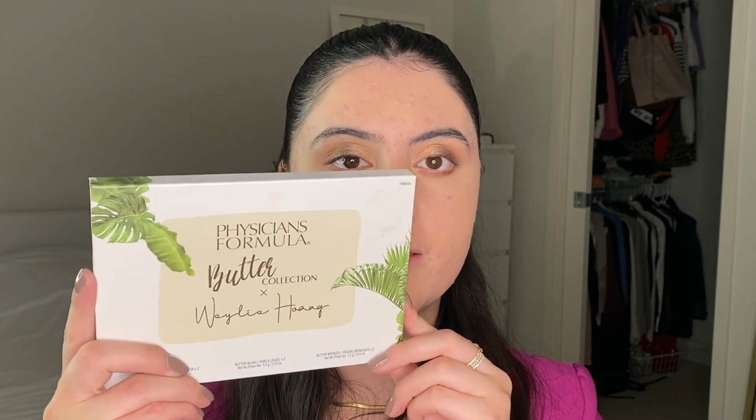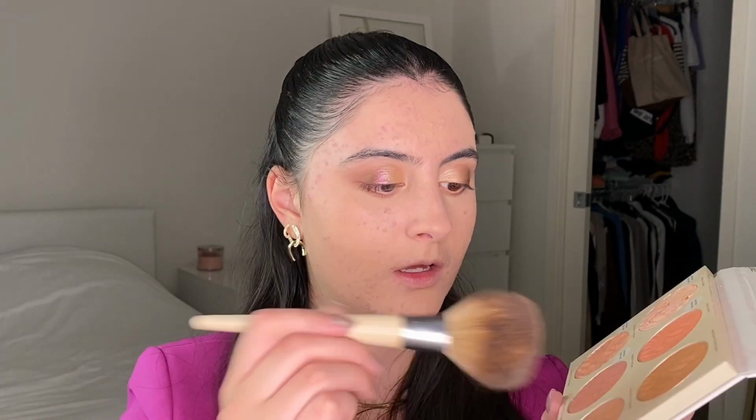The foundation itself that we used was pretty matte already, so not too much extra powder needed, but just using a bit to set down the skin. Time to do some face sculpting. I'm going to be using the Physicians Formula Butter Collection, and I'm going to take this bronzer down here with a fluffy brush because I don't want to do too harsh of contouring.